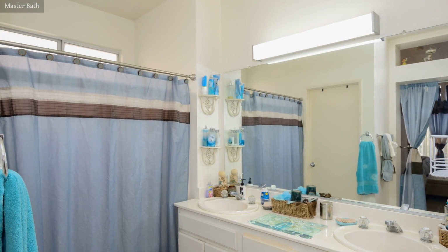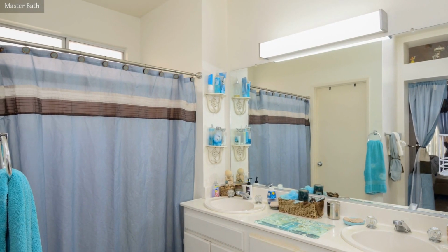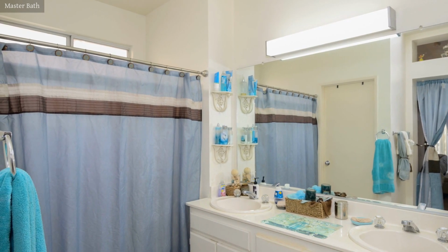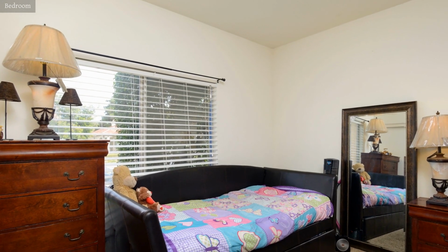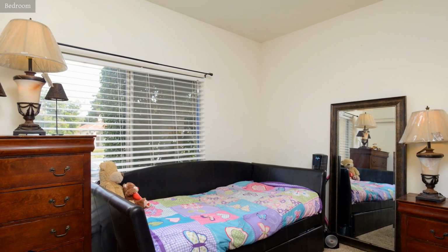The spacious master bathroom has a double sink and is very attractively finished. The property has 3 bedrooms, 2 baths, and an attached garage.